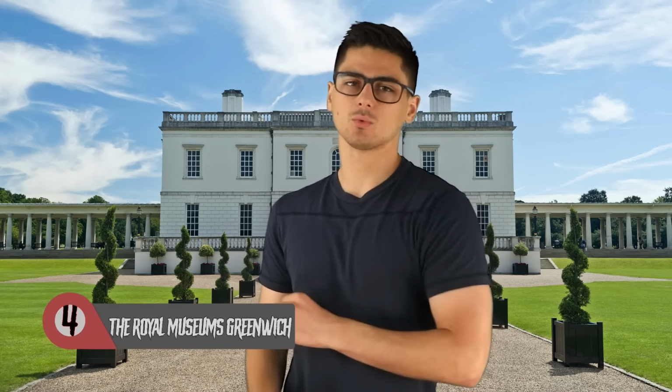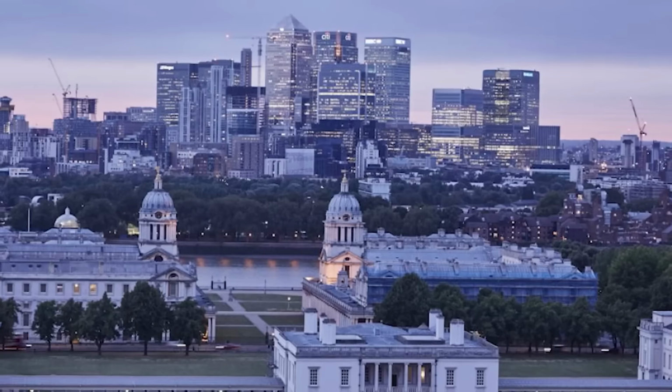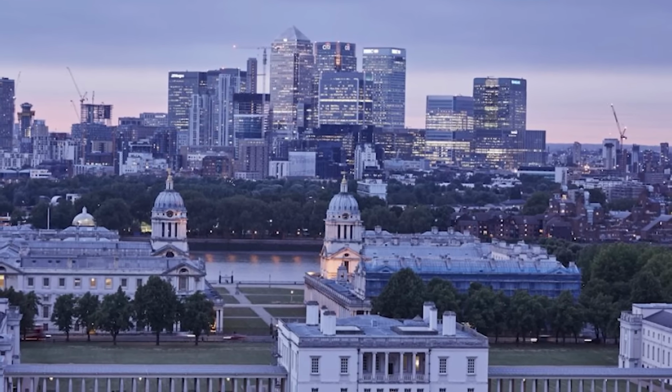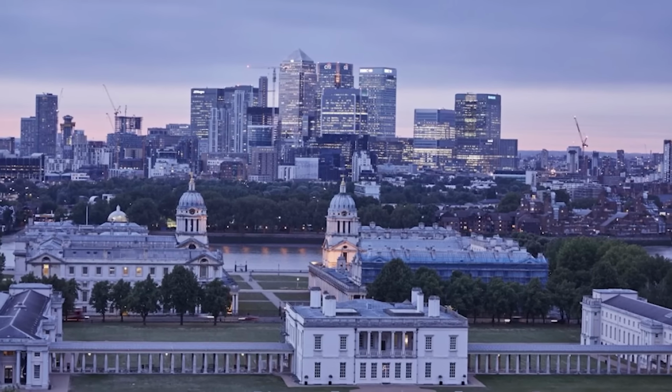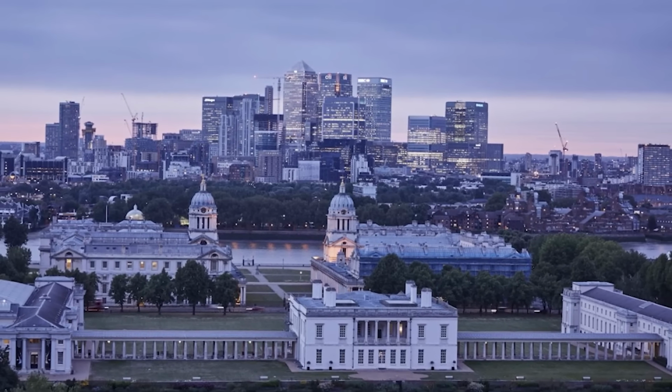Number 4 on this list is the Royal Museums Greenwich. So apparently the Queen's House in the museum actually has a cursed piece of architecture built into it. Museum Crush says, rather a large object, the Tulip Staircase of the Queen's House of Royal Museums Greenwich lays claim to being the first geometric self-supporting spiral stair in Britain, and is rightly regarded as one of the great features of the former royal residence.